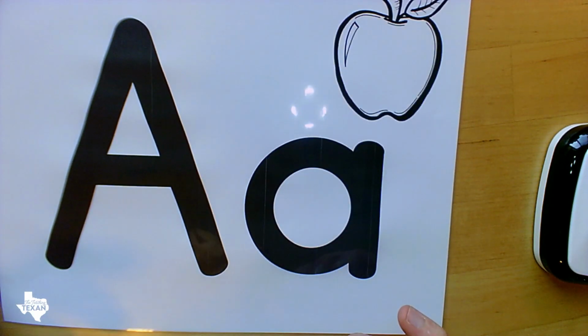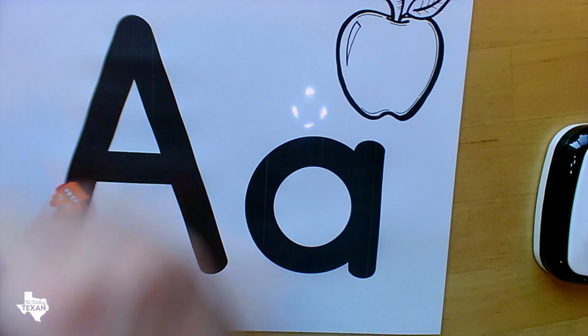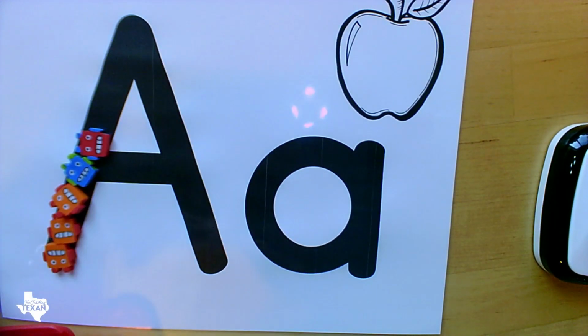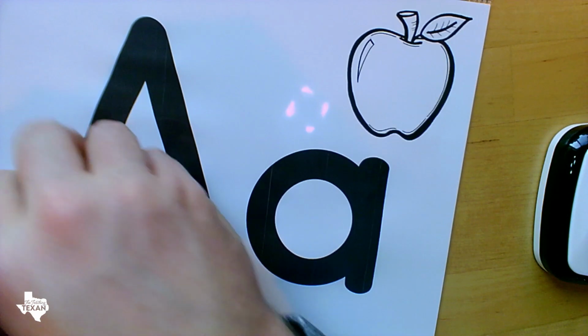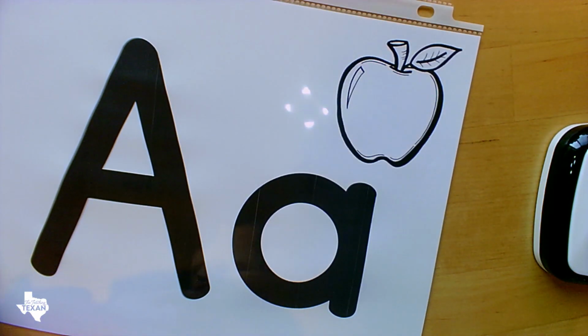You can also have them do this with erasers or any other kind of manipulative where they are building and just creating the lines. Again, just focusing on the straight line versus the curved line. I've got a picture up in the corner because, again, I like to have that picture associated with the letter just to help their thinking.